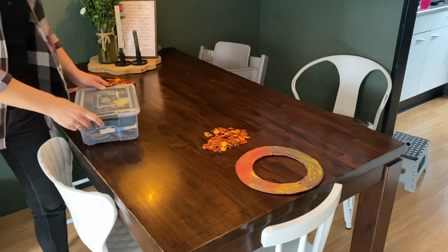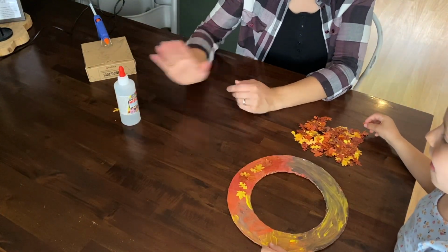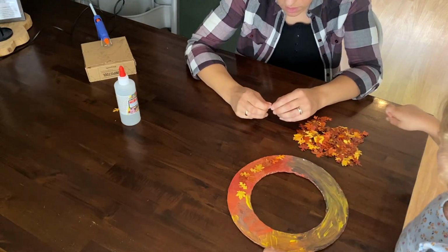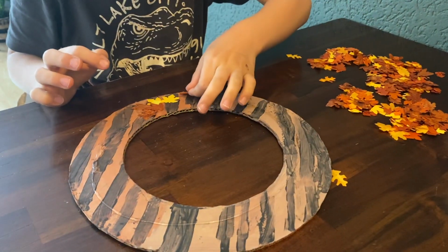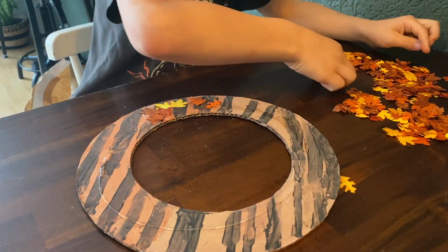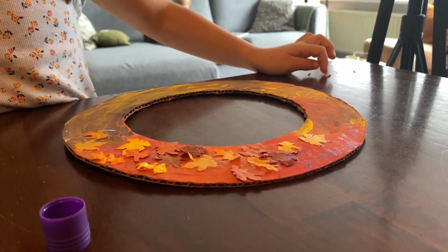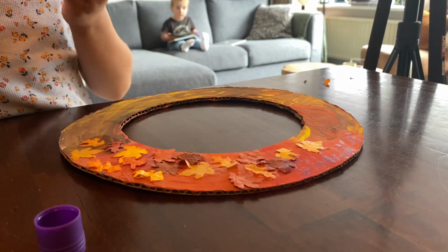So definitely something that I recommend, and it's probably something that we're gonna do again for Christmas, because I really want to have a fun Christmas wreath. We might do it a little different. I'm not sure yet, but it's not Christmas yet, so I don't have to think about it yet. But this was definitely something that was super fun to make, and the children really loved it. And it's so fun to just have some time together and to just be at the table and do something fun like a craft as a family.